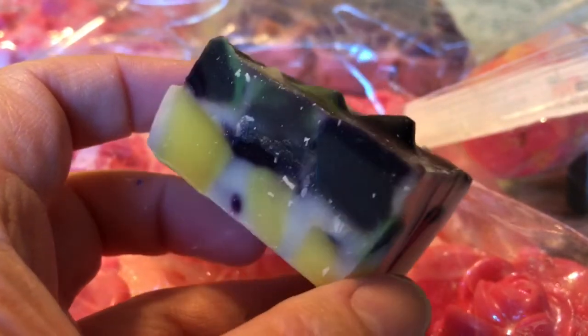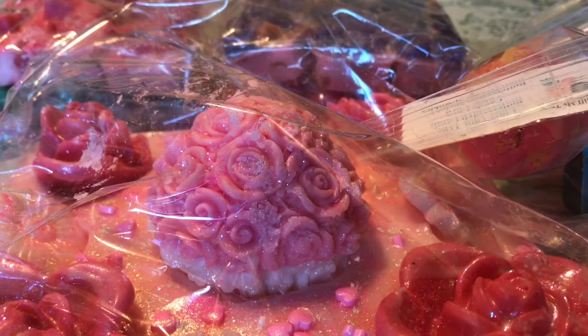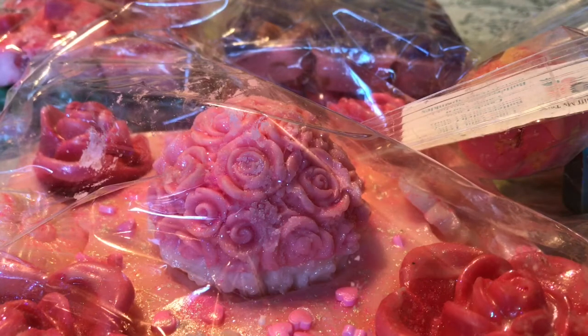I try to stay away from zucchini bread just because I just don't do zucchini bread. But this is a pretty good blend, at least on cold, because you really get the fruity part, the berry part.